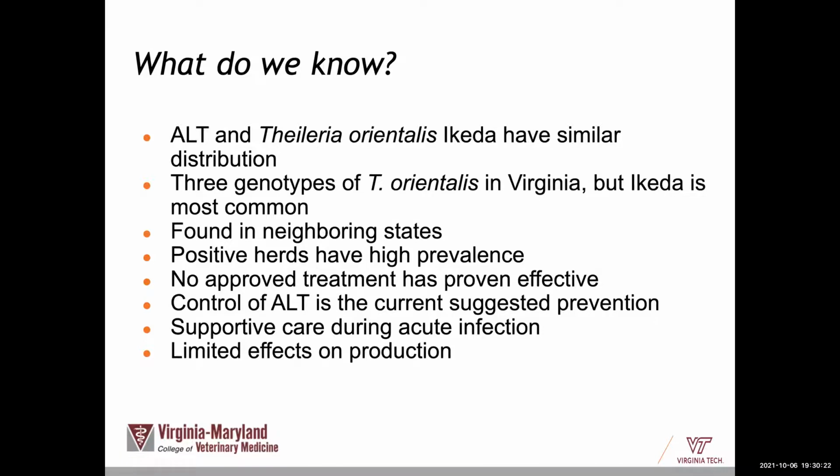So what do we know? The tick and Theileria have a pretty similar distribution, and that fits, because that's where the cattle are. They seem to like the elevation, the tick does, and the Theileria is probably most transmitted by that tick. There are 3 genotypes in Virginia, but Ikeda is the most common. We found it in neighboring states, so it's not just a Virginia problem at this point. One of the things I didn't mention is that positive herds have a high prevalence.